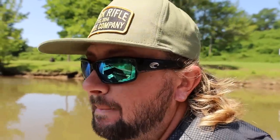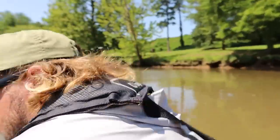What you getting into? We got into the hammer hole. It's where they live over here. Biggins. Big largemouth. Probably the biggest largemouth around me live in here. If I think I'm gonna catch an 8-pounder anywhere, probably here.